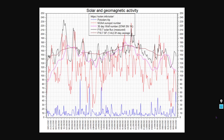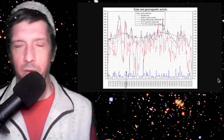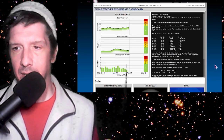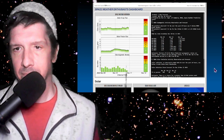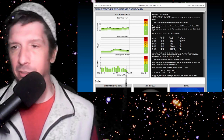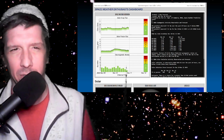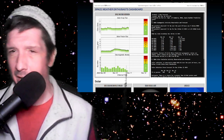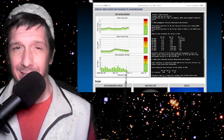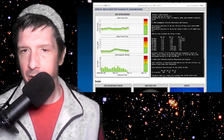So there's the 1 year graph of the radio flux. There you go. 145 is the current radio flux. And there's the Space Weather Enthusiast dashboard. And check it out, folks. NOAA is forecasting a geomagnetic storm of a G2, a 6.33 is what NOAA is calling for. That is a pretty significant forecast there by NOAA. So expect a significant geomagnetic storm once again showing up here on planet Earth.